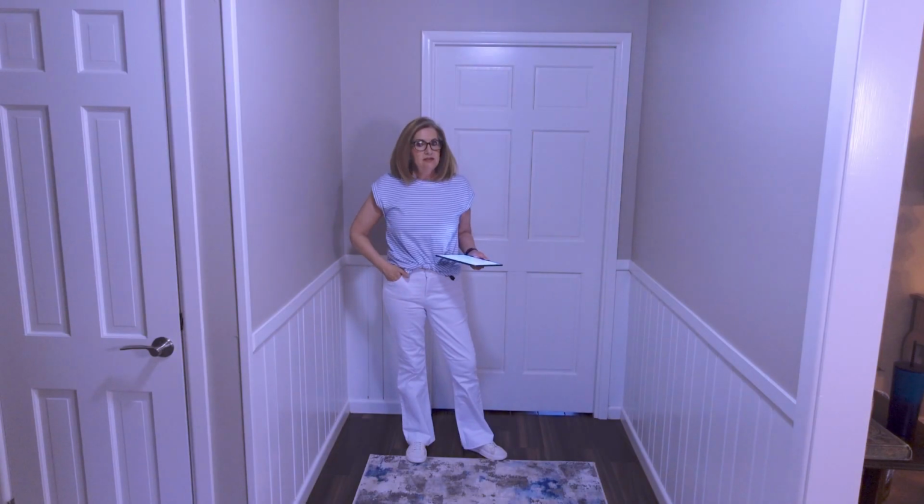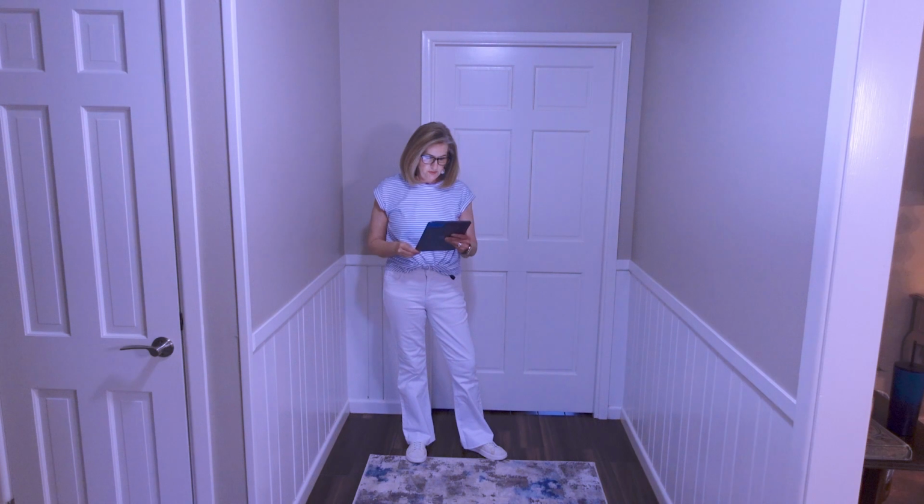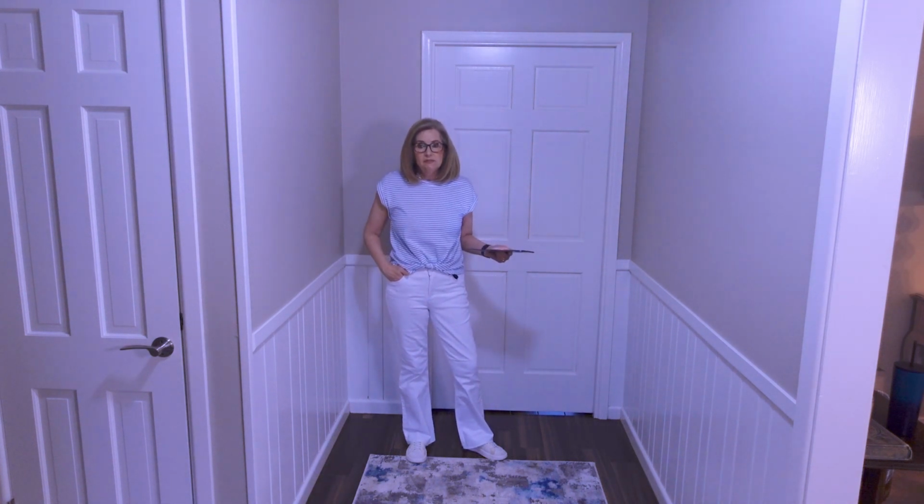So, be right back. Dreary day today and it's getting dark. I'm losing my light, so I know my light is terrible, so I need to hurry. This is the Mora striped twist front tee in blue and white, size small, by Evereve, $46.40. I think it's cute. I like it. I like it more than I thought I would.